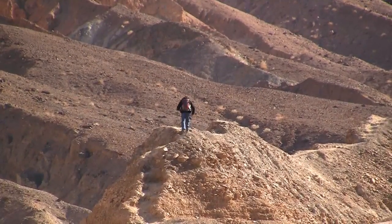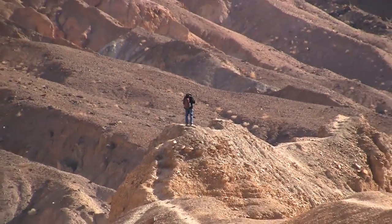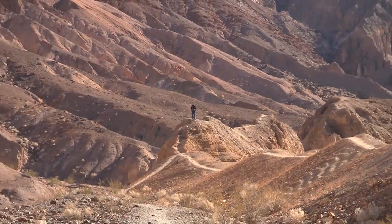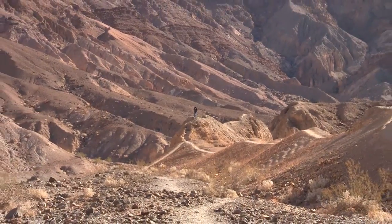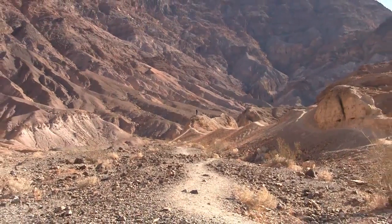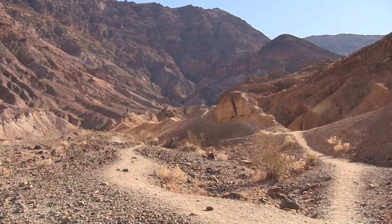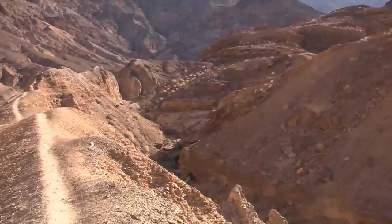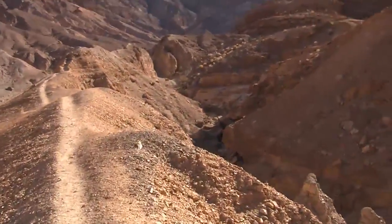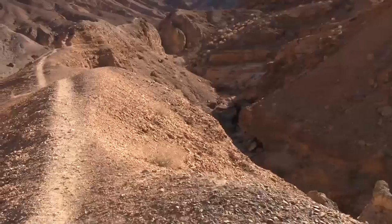Well, I'm back around on Paul's side. Looks like Paul is getting ready for another photo op. Top of the hill. Beautiful scenery up in here. Here's the trail that Paul took. And we're walking on from a fault line off to the right.